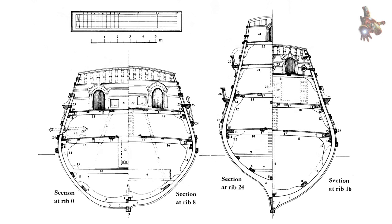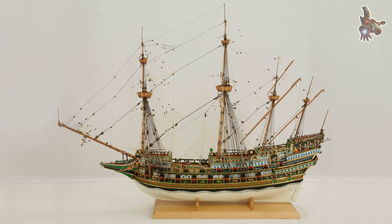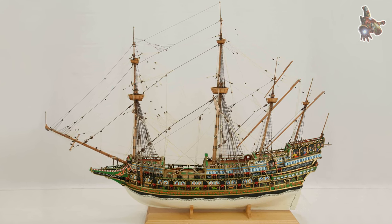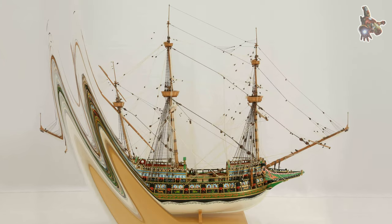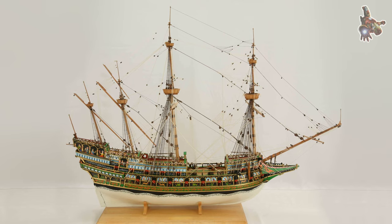Bow view of the reconstruction of a galleon from 1610. The low forecastle, with sides leaning inwards at the forward bulkhead, was a typical feature of this type of ship. This resulted in a narrow base for the light beak head. This method of construction can be explained by the small amount of buoyancy in the bow region.